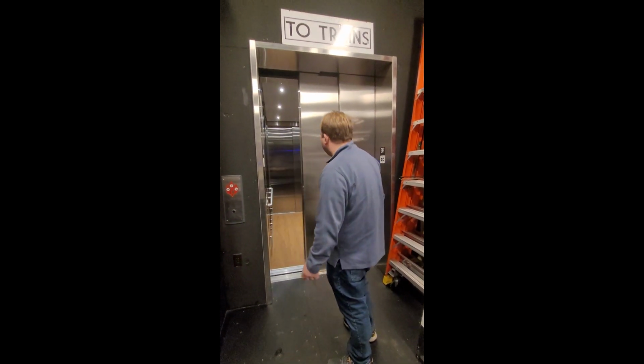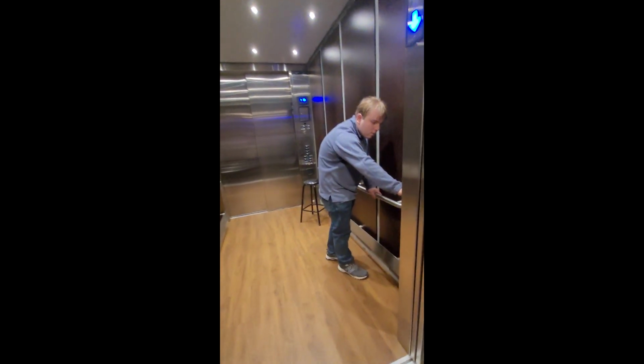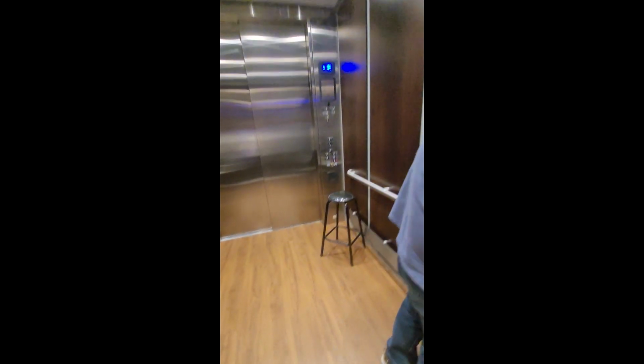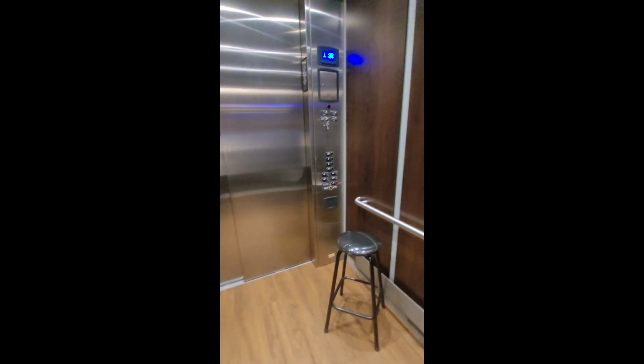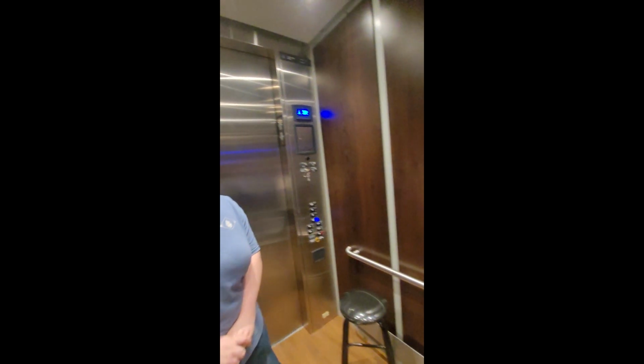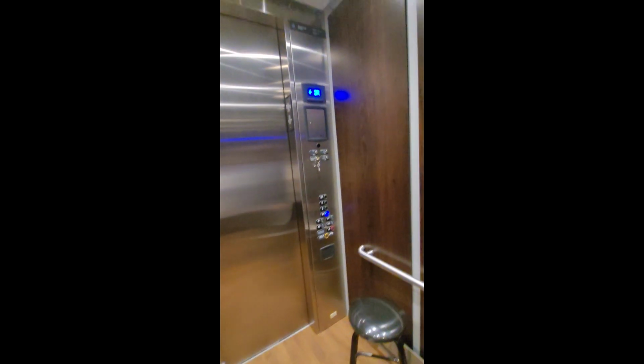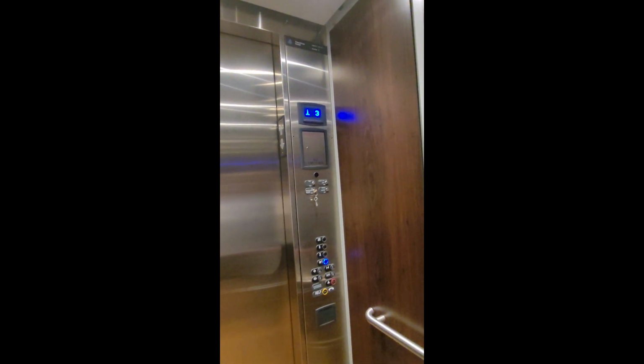Okay, so now we're going to do a round trip. We're entering on 3R, the back door. Now we will put on 1. And the door close button works. And we'll watch the floor indicator. Okay, you want me to zoom in on that? Yes, please.